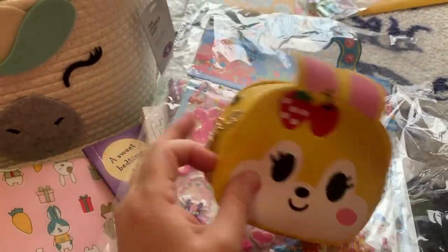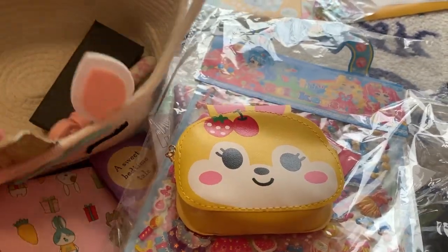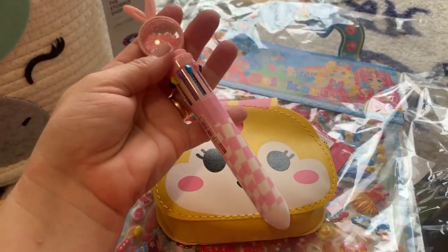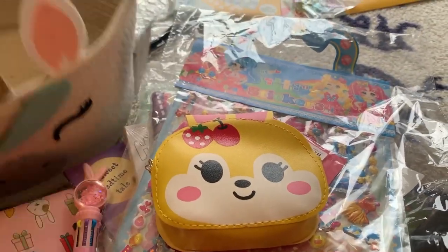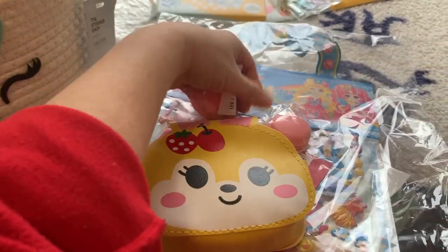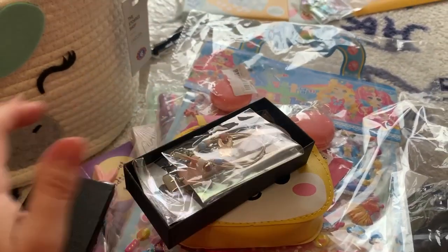This has got the strap inside, and I thought with the yellow and the rabbit. And then we've got the rabbit pen, and we've got a couple of macaroon pots. And in here is a bracelet and a watch.